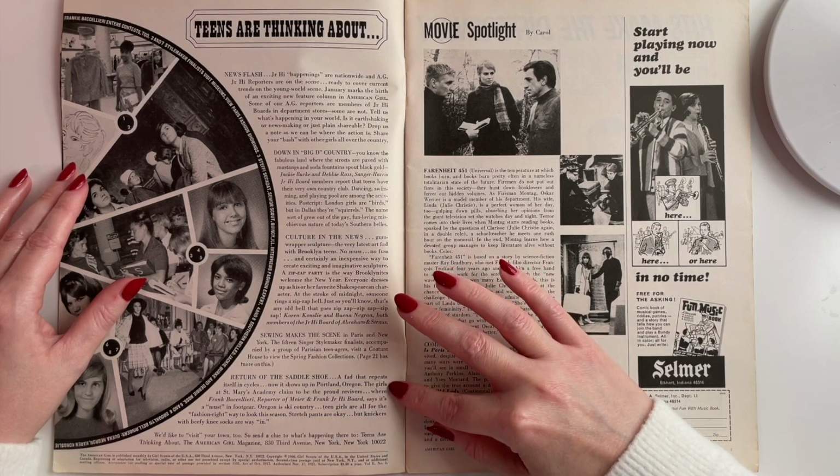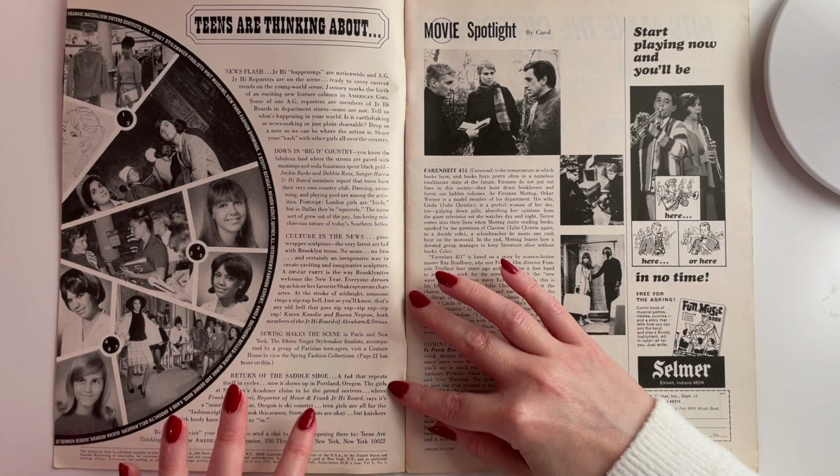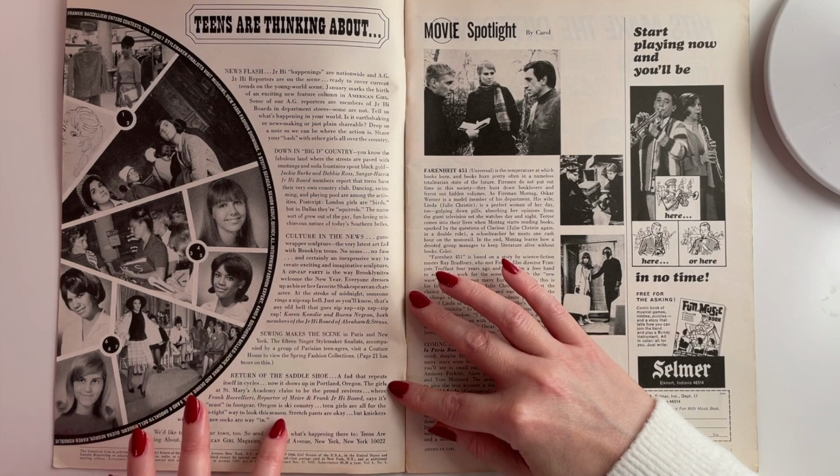Oregon, saddle shoes are back in. Oregon is ski country. Teen girls are all for the fashion right way to look this season. Stretch pants are okay, but knickers with beefy knee socks are way in.